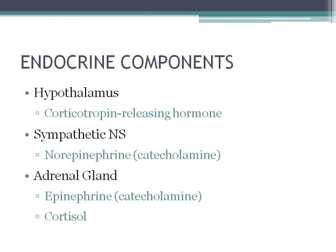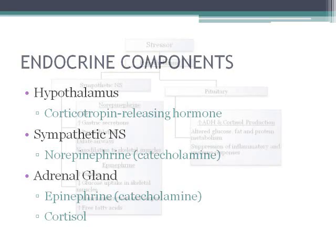The endocrine components. Well, it has to do with the hormones from the hypothalamus, which is the corticotropin-releasing hormone. The sympathetic nervous system releases catecholamines, such as norepinephrine. The adrenal gland also releases a catecholamine, epinephrine, and it releases cortisol.